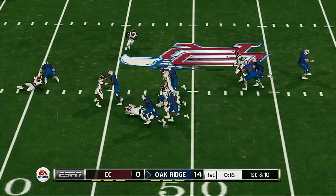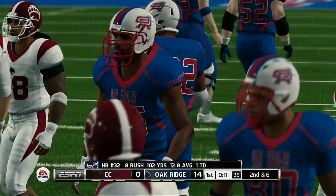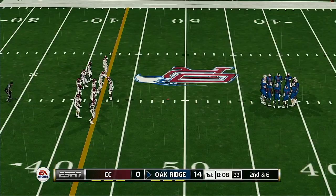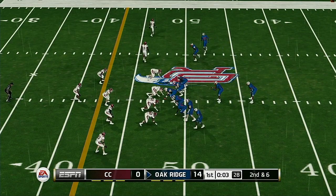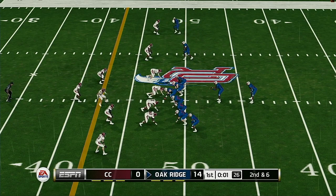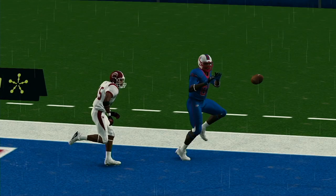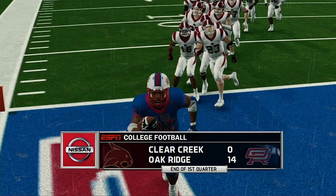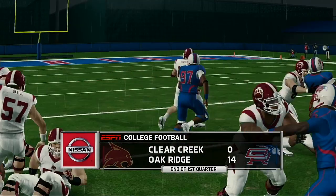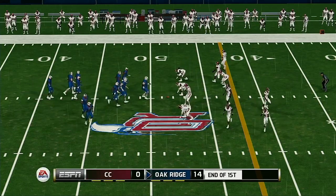Takes it up the middle for a nice run. That makes it second and six. Second and six. Ball on the 48. That'll bring an end to the first quarter of action. 14, nothing. And we're ready for more football here in quarter number two.